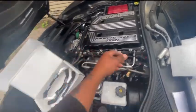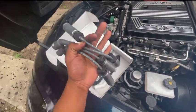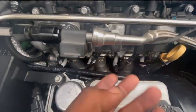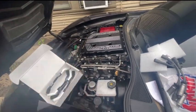All right guys, we're at the Vette. Here's the old plug wires right here. So far these don't look like they have any issues with them, but I'm replacing them anyways. These 4 are already on there. They look pretty good. And I'm gonna go ahead and change the other side real quick.